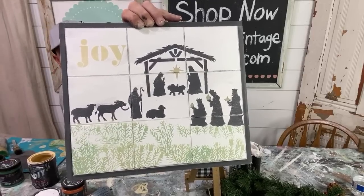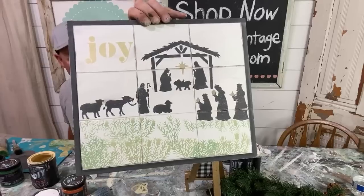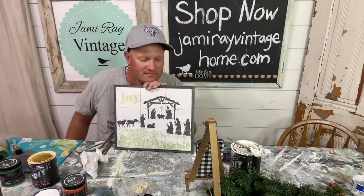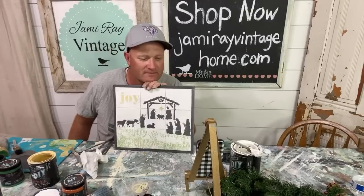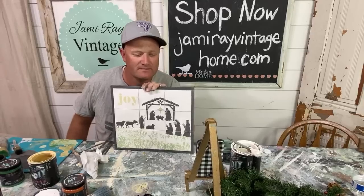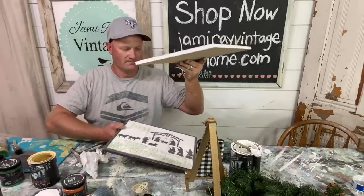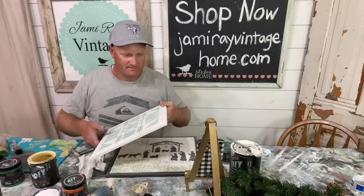I'm just distressing my barn quilt here. Distressing the barn quilt I feel like is important because barn quilts are going to naturally age, you know. You got a clean paper towel? I don't want that one, it has black on it. Can you wipe this one off for me? Show them the barn quilt. And I will do this little chair so they can see how cute this is once it's distressed.